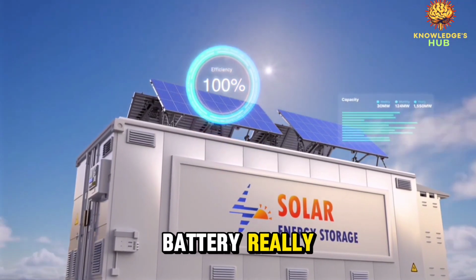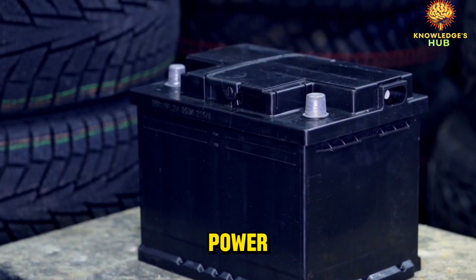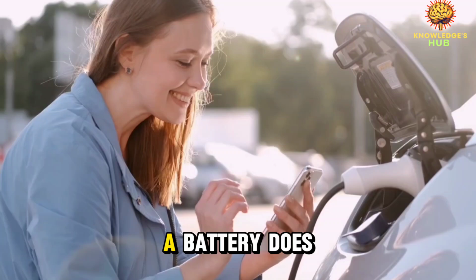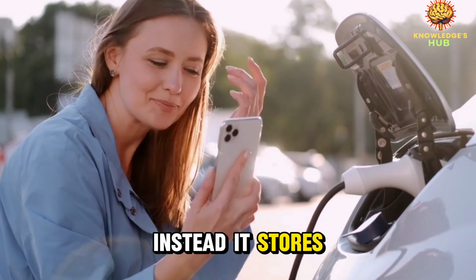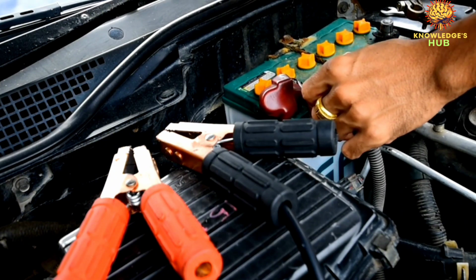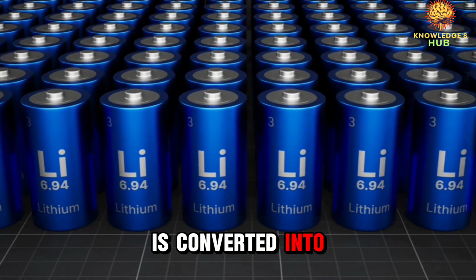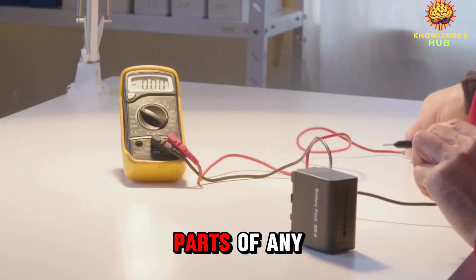What is a battery really? At its core, a battery is not just a box of stored power, it is a carefully designed chemical power plant in your pocket. A battery does not store electricity like water in a tank. Instead, it stores chemical potential energy hidden inside atoms and molecules. When we connect a battery to a device, that chemical energy is converted into electrical energy, a river of moving electrons.